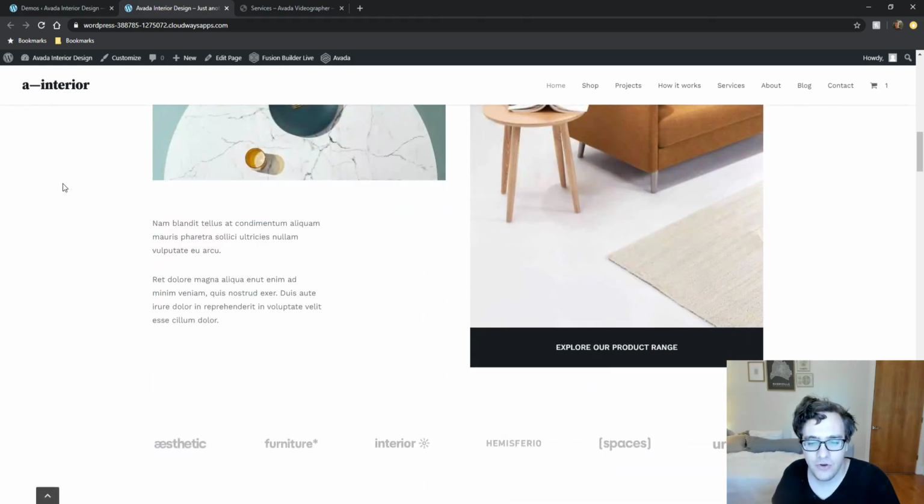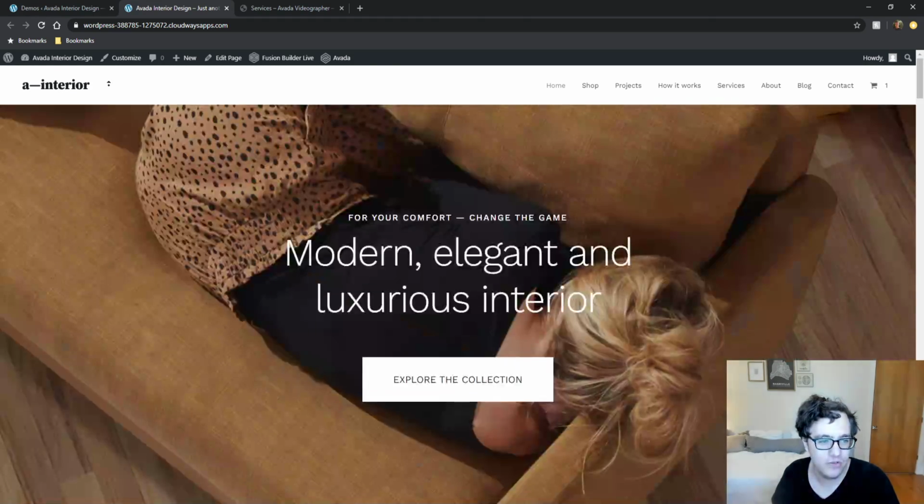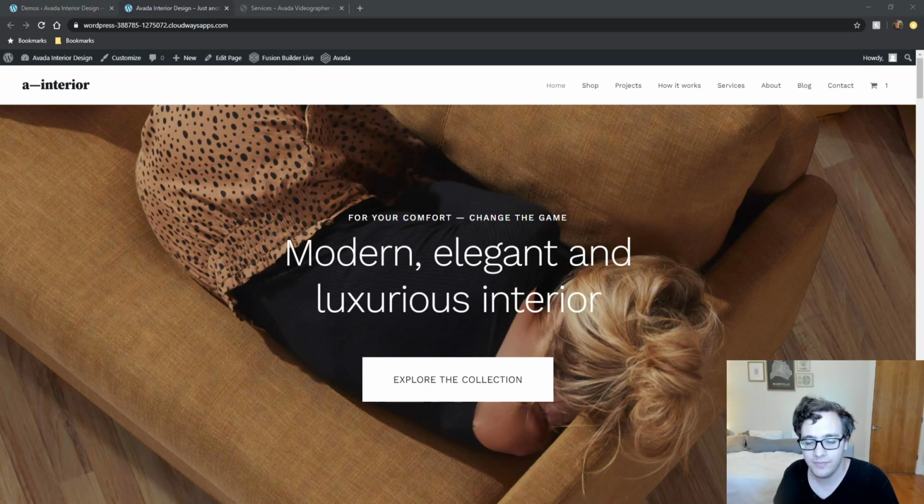For instance, even if you're not an interior design website, let's just say you are selling clothing. You could easily pivot this type of design to sell clothes by swapping out the images and the text using the Fusion Live Builder.